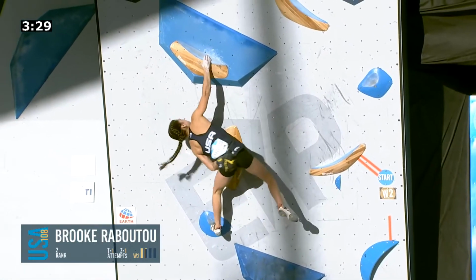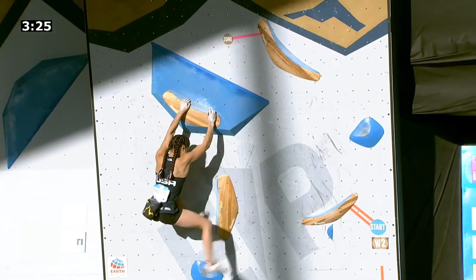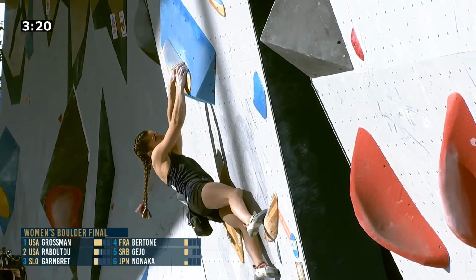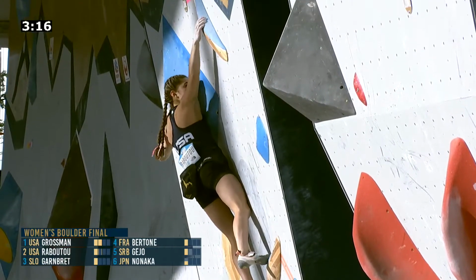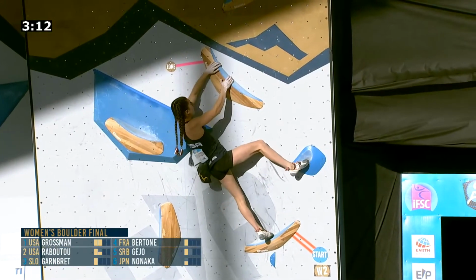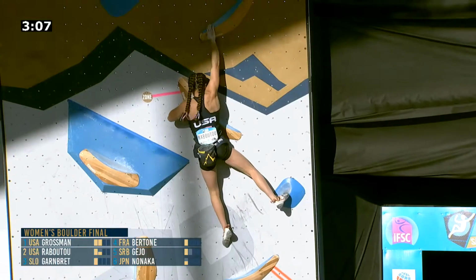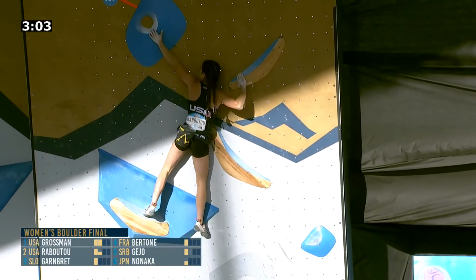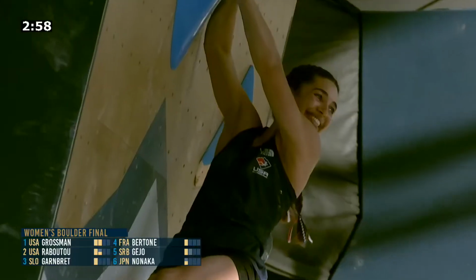Brooke Raboutou on her first attempt here, bringing in that left hand, that other option, kind of floating your way through that cross move nicely into this first boulder. A really good description, and watching climbers float between holds is a sign that they have the power dialed in just right. Exactly. Nicely into the zone. Just needs to keep it together here, keep the hips in, really rock over the feet, lock off, get into that slopey finish hold, and a flash for Brooke Raboutou.